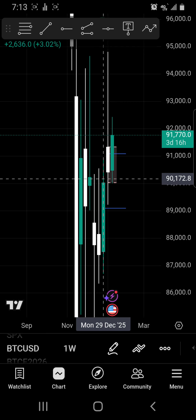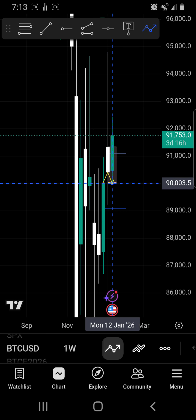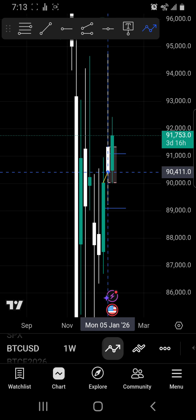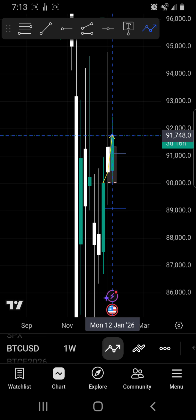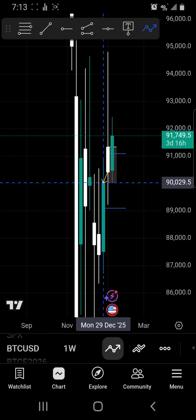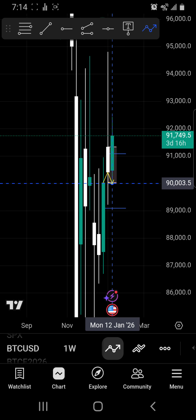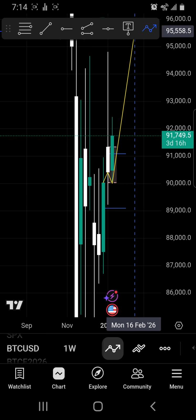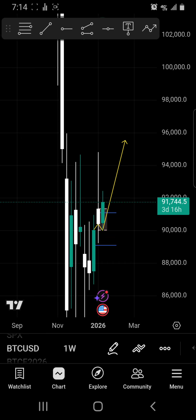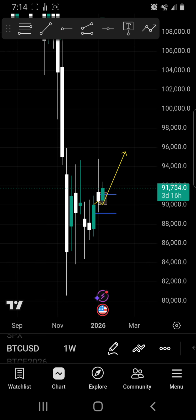Let me show you this part. I'm just telling you my years of experience of this. You see, we leave this little portion here. The weekly opens here, it gaps down. It traded down, but it did not completely fill the gap, it left a little portion. With that little portion, I think it is going to act as a magnet to price, to send it up to this gap here, this 96k. 96k is the target. Let's go to the daily.